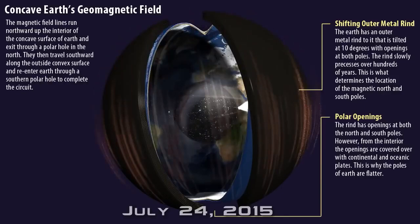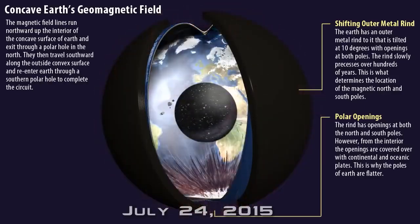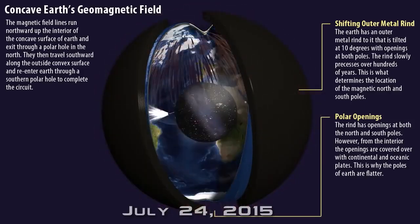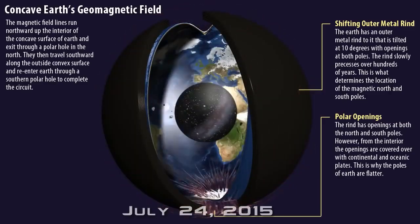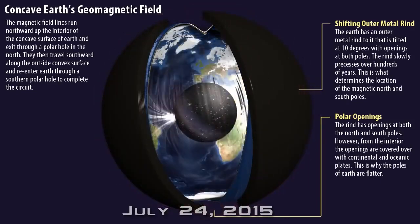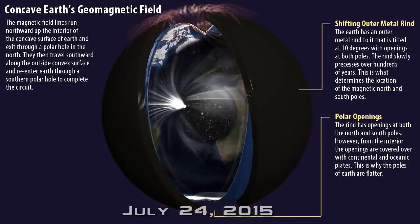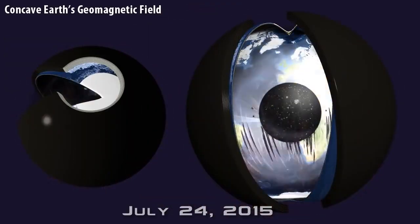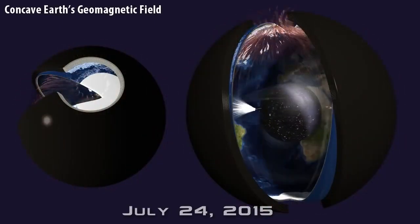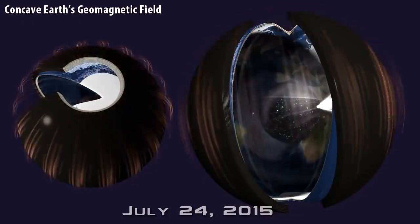So there you go. Hi guys, this is my version of the Earth's magnetic field lines within the concave Earth. As opposed to a convex Earth where they have a bar magnet in the middle, I believe that the magnetic current or field lines are wrapping around the outer edge, going in and out from the north and south. I believe there are actually openings in the north and south of the rind, and that those openings are covered over with continental plates. I believe that's also why the poles of the Earth are flattened, because they don't have that outer metal covering. So you have these openings.